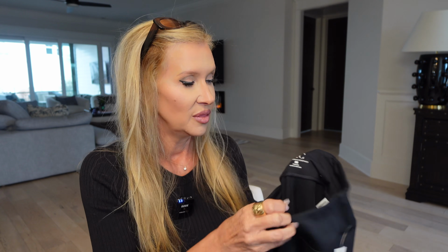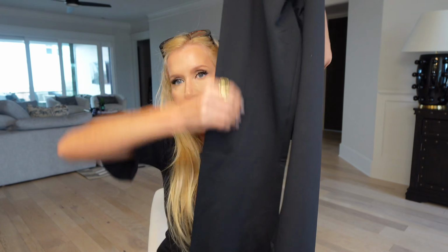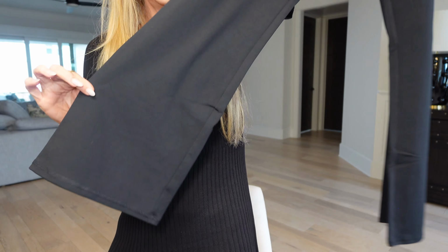I think they're called boot cut yoga pants. If you've been with me, I have worn these maybe the whole time I've been on YouTube, at least 10 or 12 years. These are from New York & Company, and they are just the good old barely flare. It's not a flare like Lululemon or anything. And I love these pants. They fit so nicely. They're just my favorites.